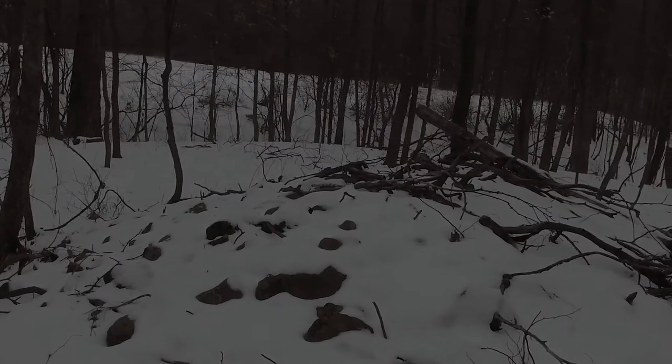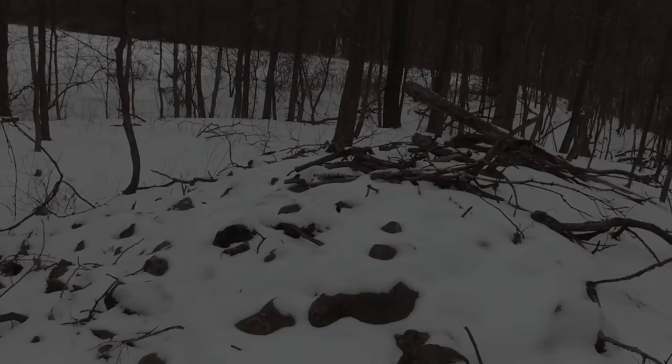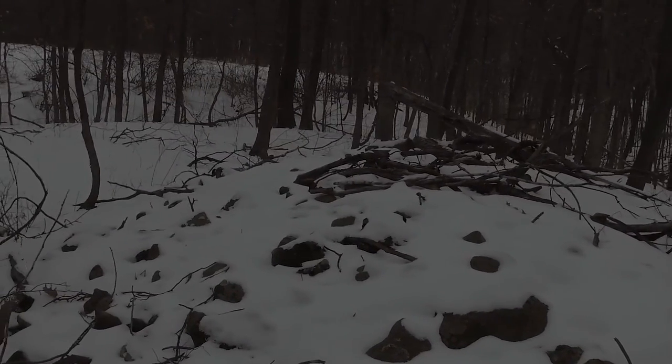It's hard to see that in this video with the snow on the stone pile and the sticks and stuff, but you can tell that that was done here. And on other stone piles, it's much more obvious.